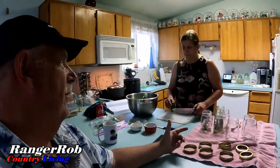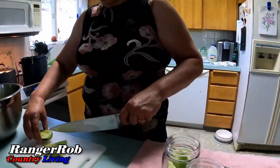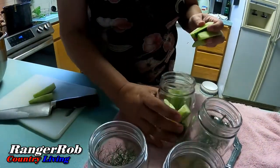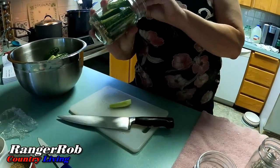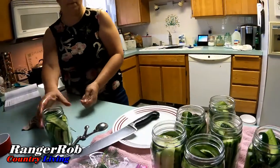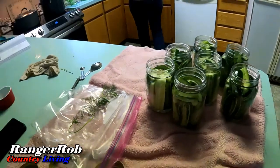So our mission is to fill those as much as possible? Yeah. You want to make sure that the height. It looks like we're going to get about 3 in there. Well, we managed to get 7 jars, pretty stuffed.